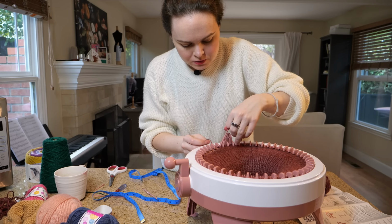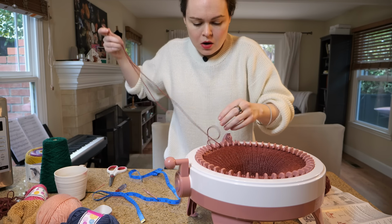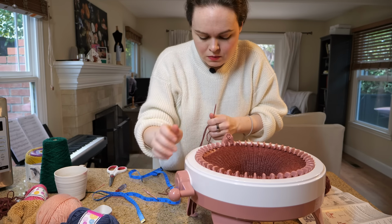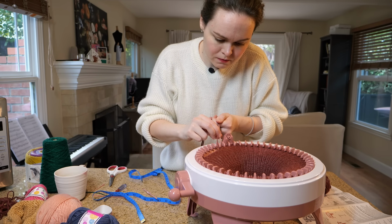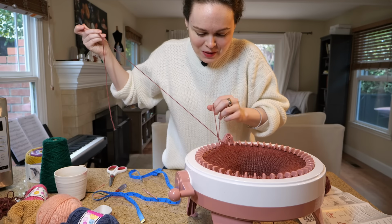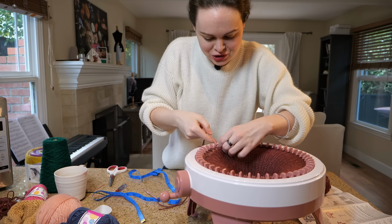Running out of energy because I went on a big run this morning. And I just need like a whole box of mac and cheese. And that would make life better. But I'm going to finish this first. Mac and cheese later.